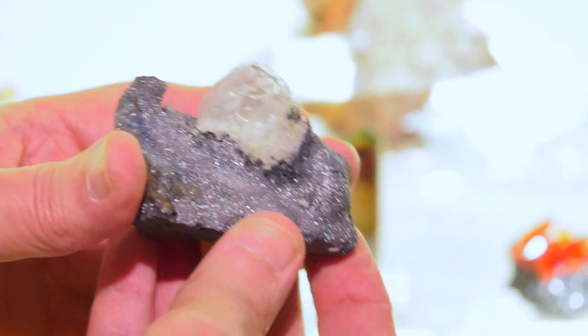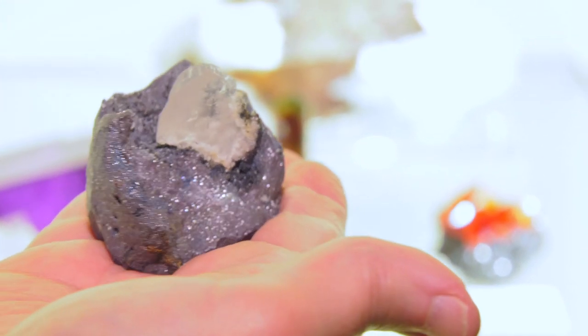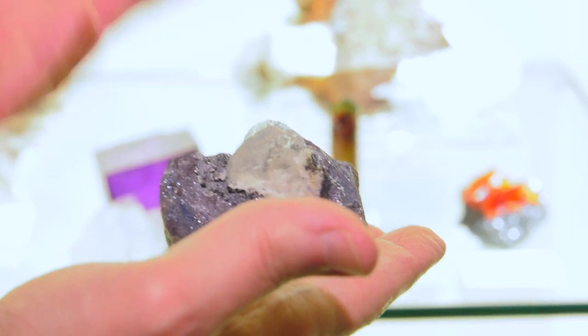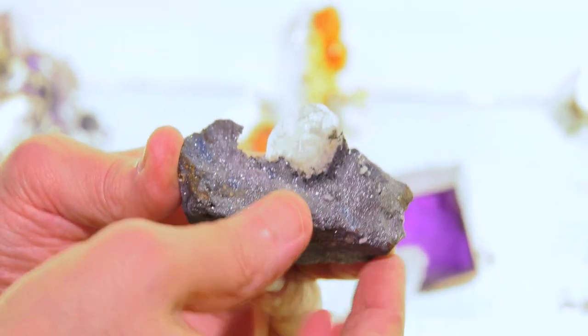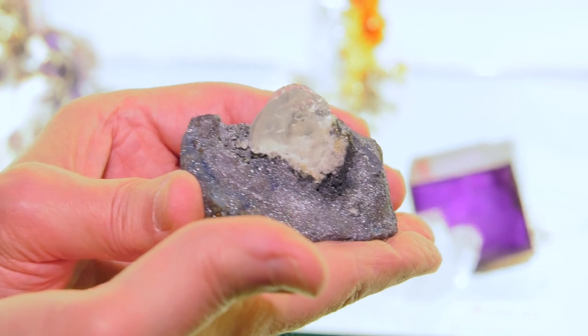Mm. It's, again, also an old piece. This came from an old European collection, and it's just incredible. What a specimen. Yeah, I mean, we've seen the leadhillites from Tsumeb, which is very famous for leadhillite, but nothing like this. Yeah, yeah, I love it on the Galena. That's a great, great example of a secondary mineral on the primary mineral.